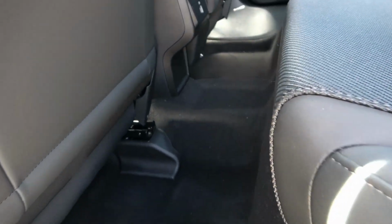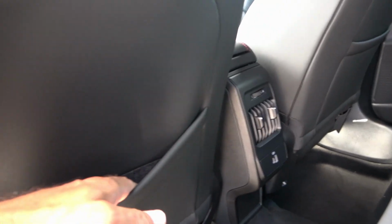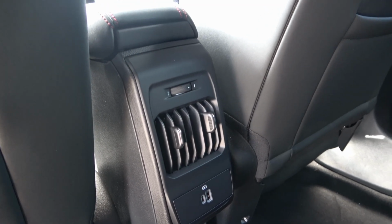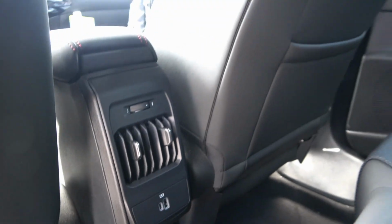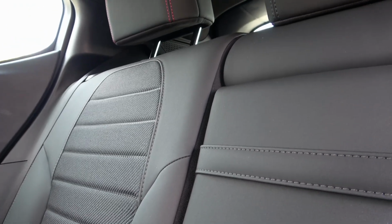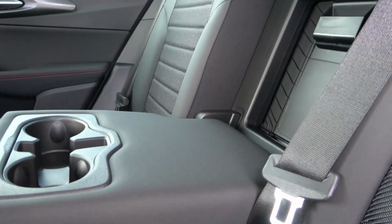It does have a slight bump right on the floor because it is an all-wheel drive system, and it does have the seat back pockets in both driver and passenger seat. You have your own vents, which is really refreshing, as well as your USB Type-C and Type-A ports in here. Like I mentioned, the seats are on the tougher side, but they're dressed in this fabric that looks almost like a neoprene material. And right in the middle, you do have the console that opens up with the 2 cup holders. And of course, you do have a pass-through to the back as well.